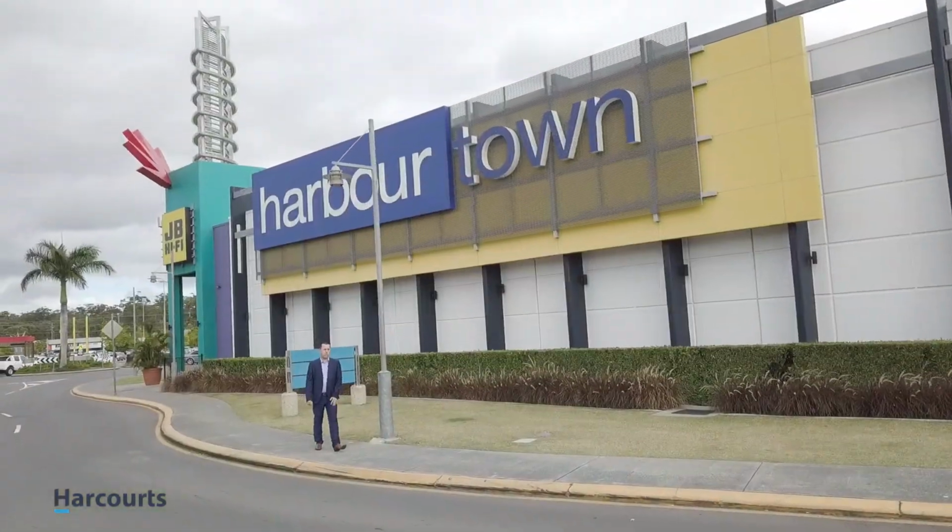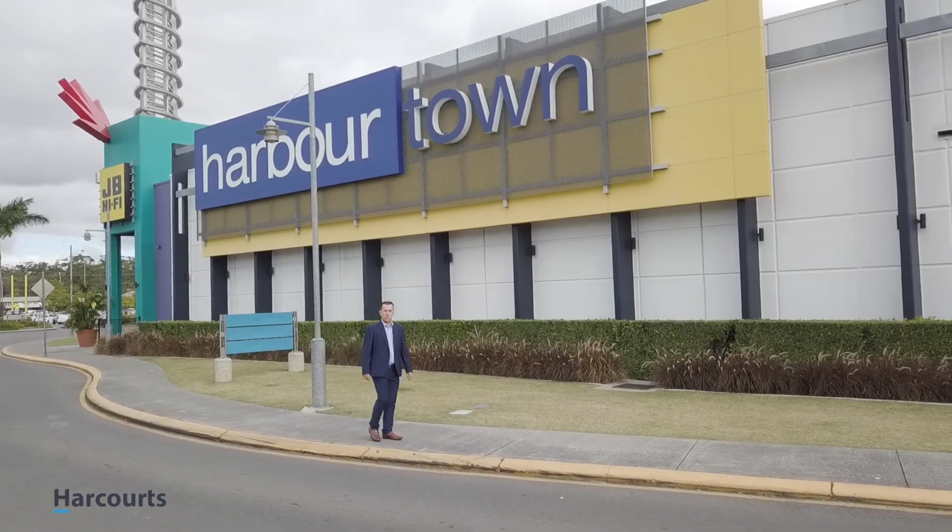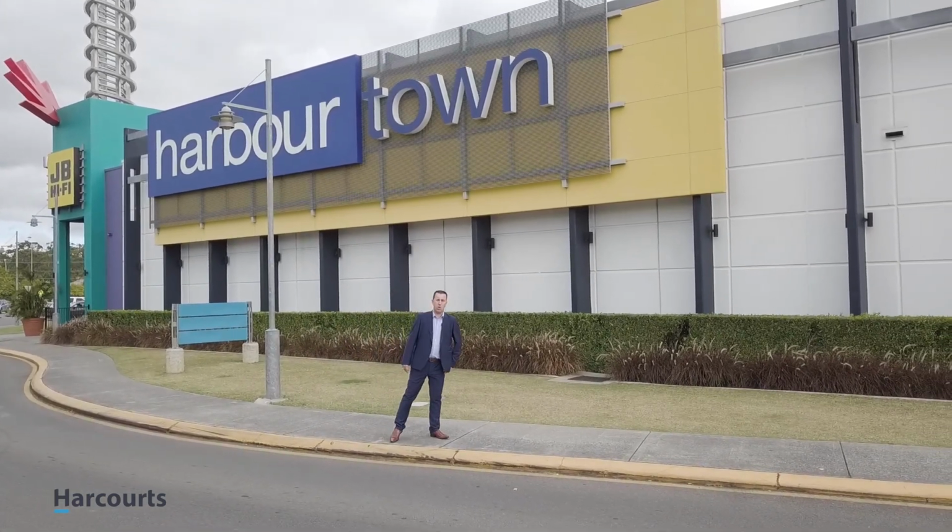With a new dining precinct under construction and Harbour Town Shopping Centre just at your doorstep, this is one property that won't last long. So call me today.